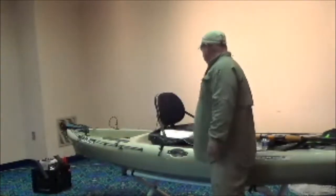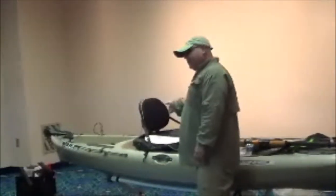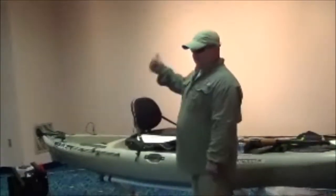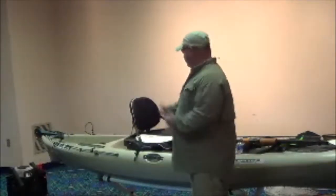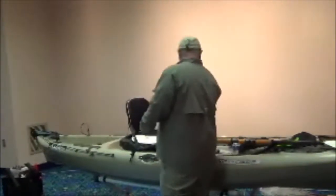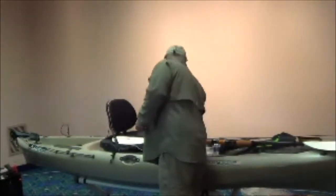This right here is Wilderness Systems Kayaks. They only give you 2 seating options. They give you either a high seat or a low seat. You don't have both. So this one here is the high seat. So we got it stuck on there. That's seating. Alright.